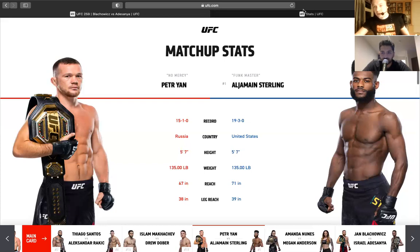I don't think Petr Yan's going to get hurt necessarily, but I think he's just going to get hit quite a lot. And it remains to be seen whether Petr Yan can catch Aljamain Sterling as he's coming in, because that's what he's going to have to do. And my issue with that is Petr Yan is not a counter striker. So Petr Yan is going to have to push the pace and cut him off and get him against the cage in order to do any damage. Yeah, I agree with that. And that's a difficult thing to do against Aljamain Sterling.